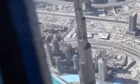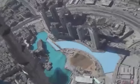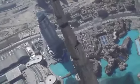Cada día, en Dubái, miles de personas miran su colosal estructura y se preguntan, ¿cómo harán para limpiar todas esas ventanas?